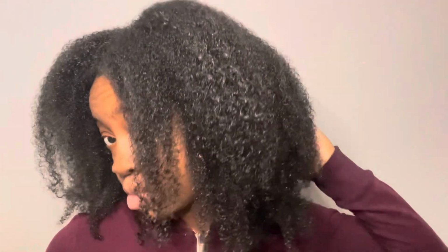Okay, so it has been 15 minutes, and this is what my hair is looking like. It is dry in some parts, like crunchy dry, but most is pretty soft. My back shrunk up a lot. I got some curl definition, more than I had before. Definitely more definition than I had before. So I'm gonna rinse it out and I'll be right back.